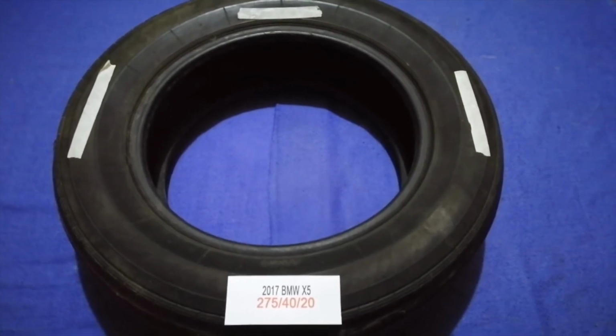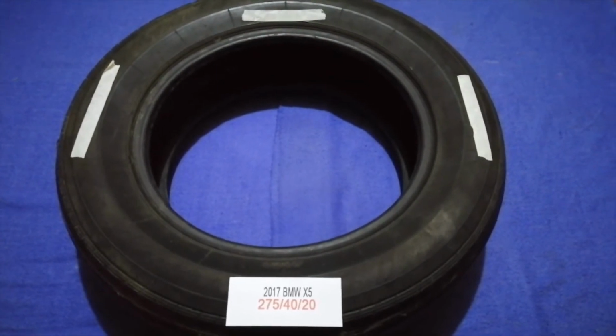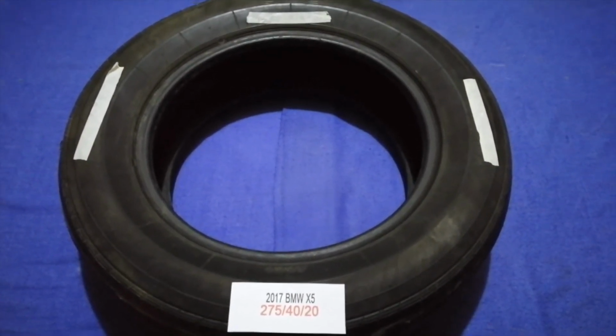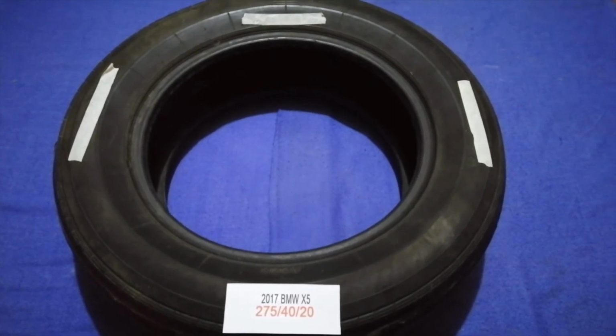So once again, the tire size for your 2017 BMW X5 is 275/40/20.